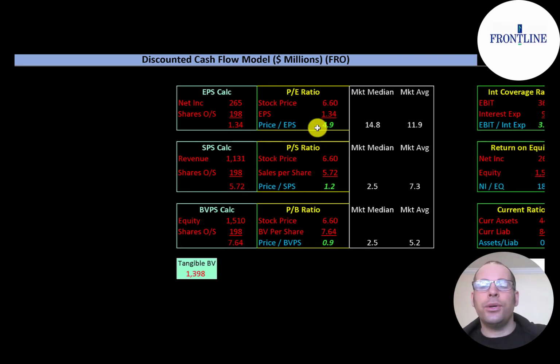Let's look at their financial ratios. The average PE in the market is 11.9. The median is 14.8. PE is stock price over earnings per share. To calculate earnings per share, that's net income over shares outstanding. Their PE ratio is 4.9, which is much better than the median and average. 4.9 means investors are paying $4.90 for $1 of earnings.